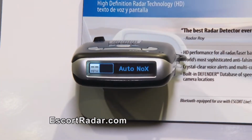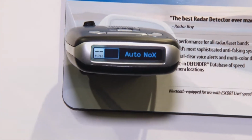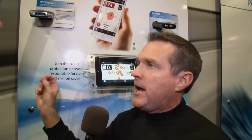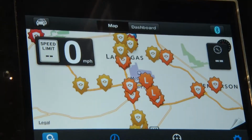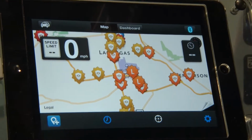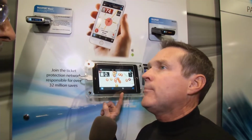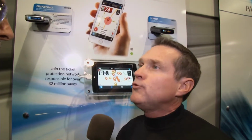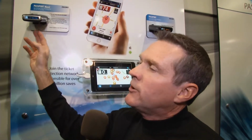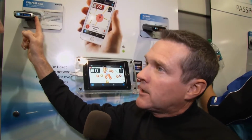The all-new Passport Max 2 radar detector, Bluetooth equipped. So now it's got a Bluetooth chip built in, so now the detector automatically ties to our Escort Live ticket protection app. Think of omnipotence when you're driving. Everywhere you go, before you even leave, your radar detector is connected to everyone else in the app, so you will know before you go. Oh, by the way, we also introduced Spanish, and we've done some other enhancements, but that's the big deal, Bluetooth equipped. That's the flagship, $599.95.